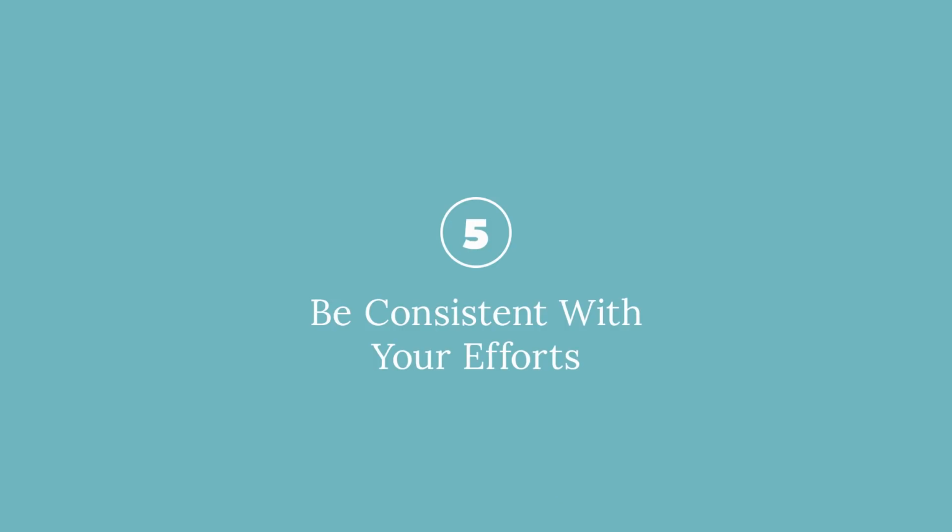The final step is to be consistent with your efforts. Like I said at the top, this is a long game. There really are no shortcuts. So consistency is going to be key. You're going to have to show up regularly. I suggest creating a publishing schedule that works for you and your existing life. Put that time into your calendar because what gets scheduled gets done.